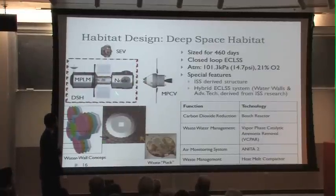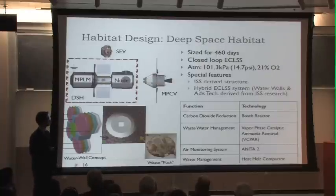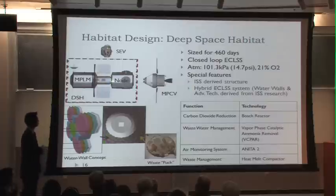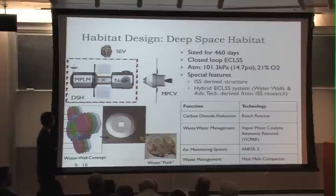So this deep space hab was sized for 460 days based on our long road trip through the inner solar system. Because of this long duration, we've gone with a closed loop environmental control and life support system. We've chosen an atmosphere for it equivalent to what we experience here on Earth and also what is currently operating on board the ISS, and some special features of it I've described here. We use an ISS-derived structure and really leverage that learning.